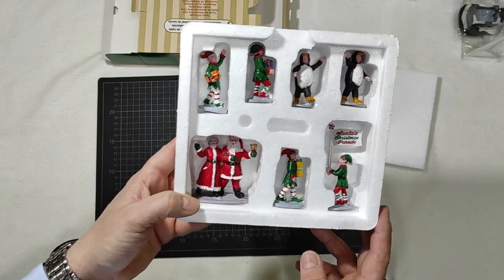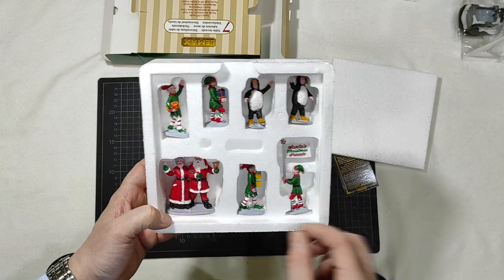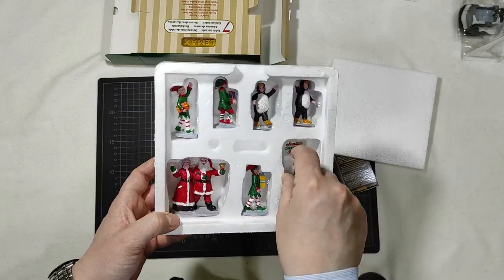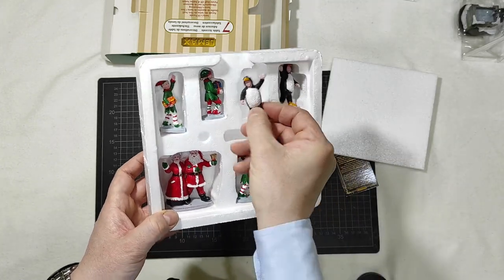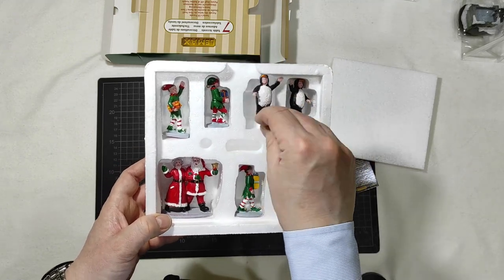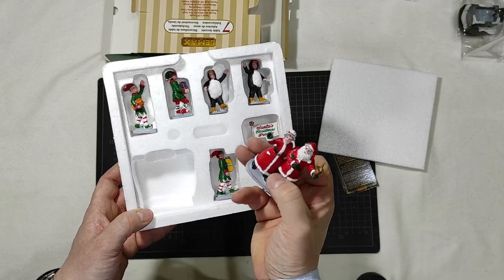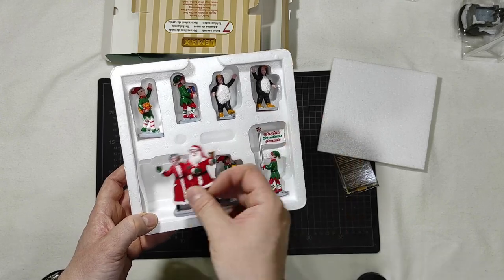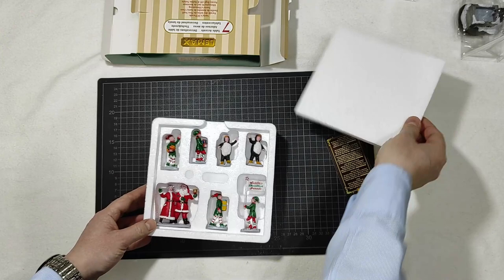Santa and Mrs. Santa, 1, 2, 3, 4 elves, standard resin elves, okay? And then a couple of disguised elves, they're penguins, okay? Another good parade, and Santa and Mrs. Santa, not as defined as they should be, but it's a good parade. It's a good set, guys.